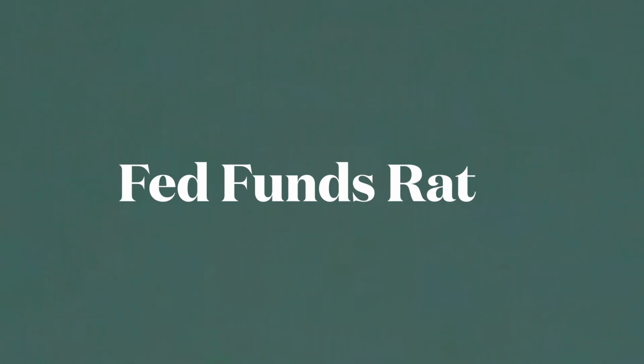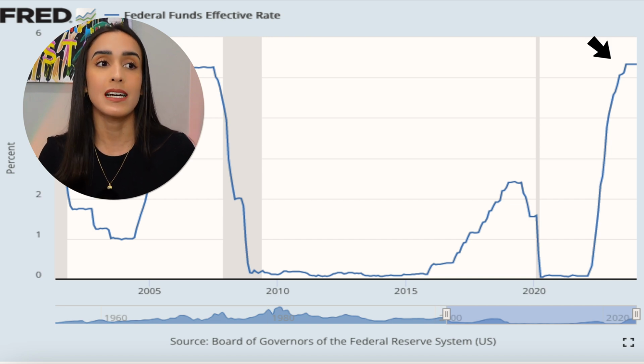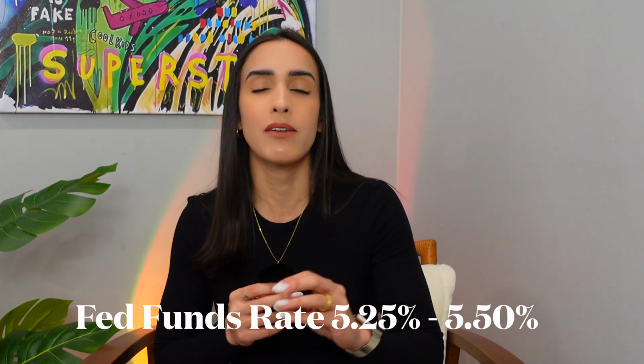Now, an important aspect to understand about the interest rate you will receive is its relationship with the father of all rates, the Fed funds rate. The Fed funds rate is a critical tool in the economy. I'm sure you have heard of it. It's used to control inflation and influence interest rates for various types of loans, including bonds. Currently, as we can see in this chart, the Fed funds rate is the highest it has been in the last 20 or so years, sitting at 5.25% to 5.5%.